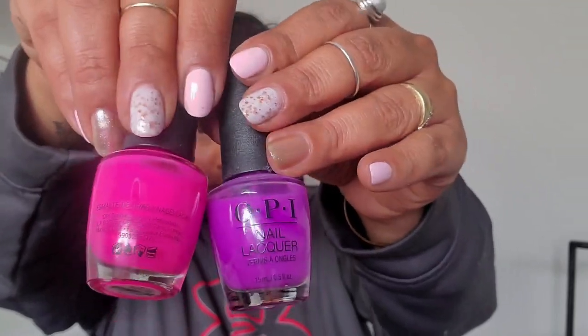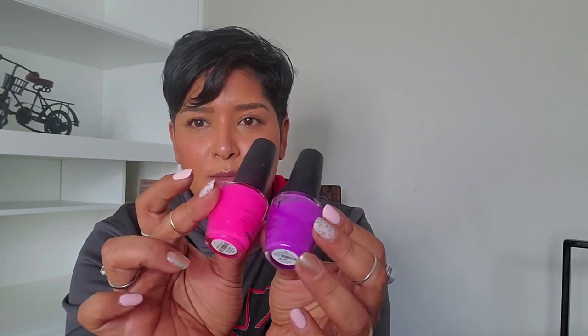They have a little bit of transparency in them, and they do dry a little bit matte. But I want to say this one didn't take more than 3 coats, where this one, I want to say 3 to 4 coats. But look at that. It's like perfect for summer. This is a really pretty kind of pinky nude color.